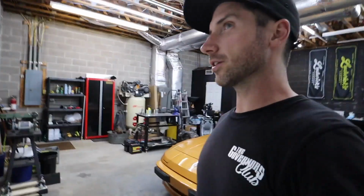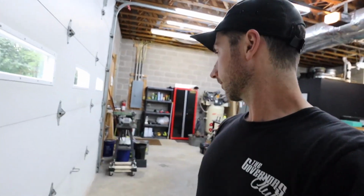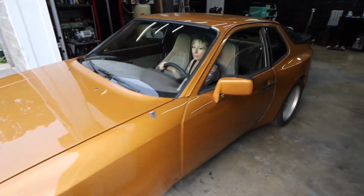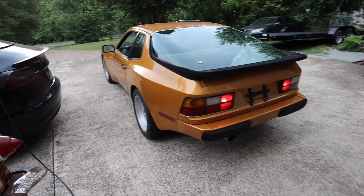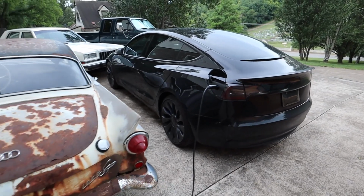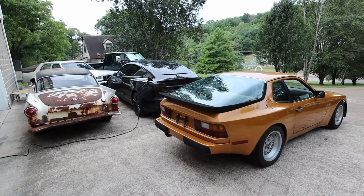All right, so it just started raining a little bit, but we are going to go for Kayla's first drive in the 944, now that she can reach the pedals. It's a very weird looking driveway right now.